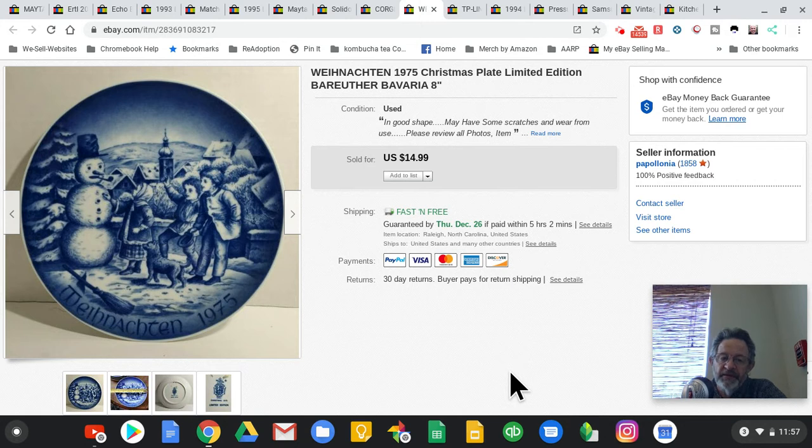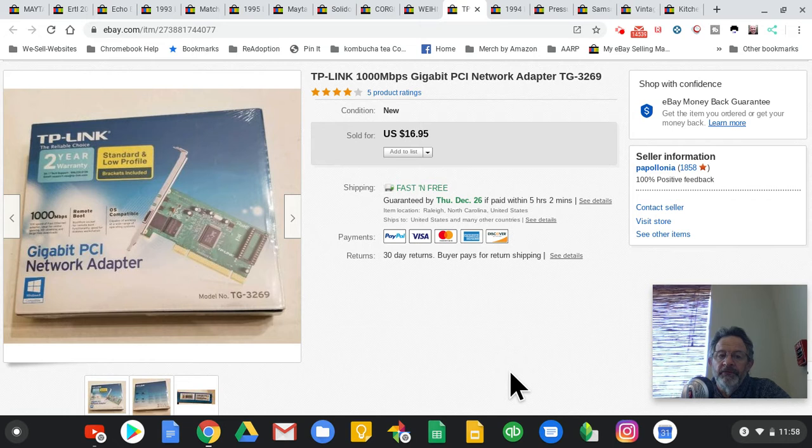Probably made about $7 on this. But hey, it's gone, is the way I look at it. I am becoming more and more of an "inventory is the enemy" person. A very, very low sale here, free shipping, a very old piece of computer equipment.